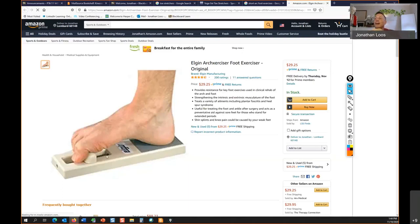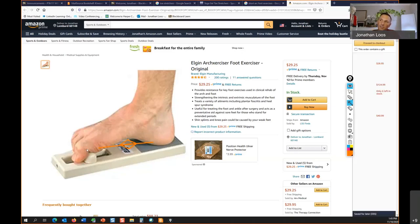use it. So one of the exercises you can do to start to support the arch is you want to start building these intrinsic muscles, and you want to bring these two parts closer together, right? So they create that arch. Well, what ends up happening is you get this overdominance of toe flexion. And so this is not really meant to be the toe flexor that's coming in. You're not supposed to try to curl it with your toe. What you're trying to do is take this part of the foot and bring it back.